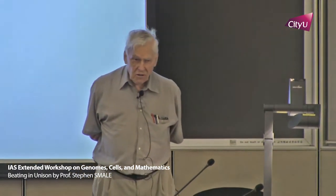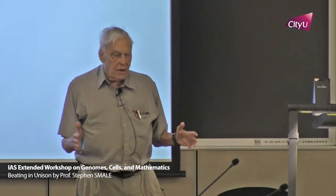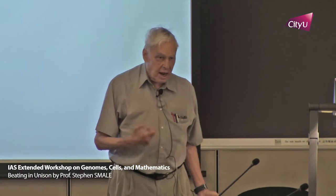Huygens did some great work where he looked at the synchronization of two pendulum clocks on a ship. He noticed that they each had a pendulum, but at some point they were beating in unison. The pendulums would move back and forth together. And he had a great theory and understanding of how that happened.